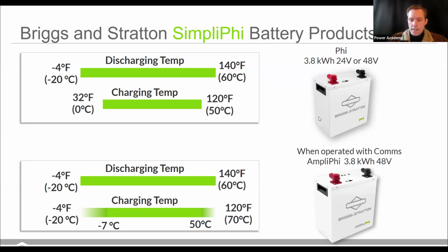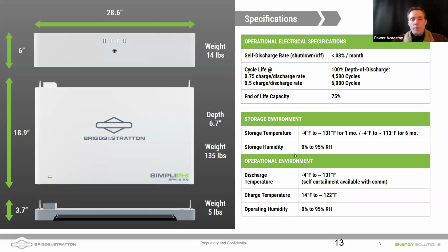All right, so let's look at those charging rates, and I'm going to show you what we've done with our other battery first. So the newer battery that we've come out with, the Simplify 6.6, we've actually changed the electrolyte in this battery to make it less viscous at lower temperatures. And the electrolyte change allows us to charge this battery all the way down to 14 degrees Fahrenheit.